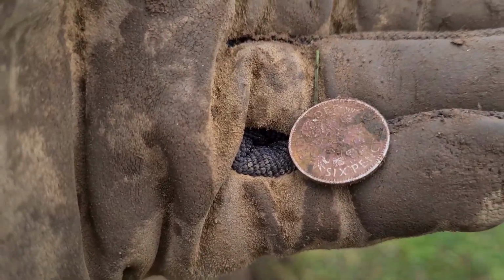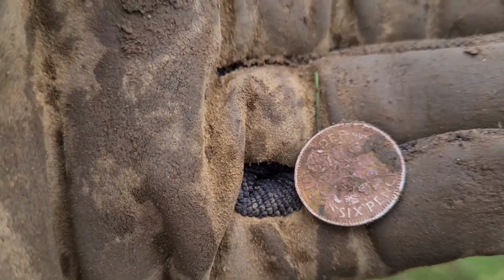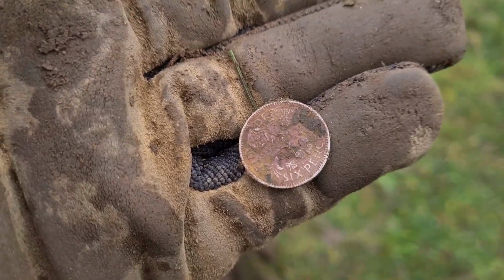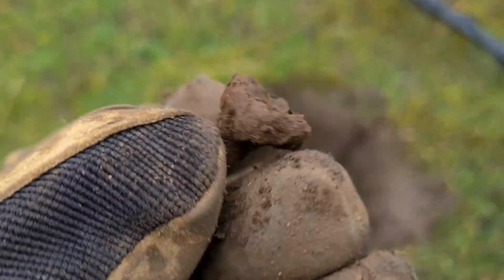Apologies for the bad sound quality as well. I just had to put my wind mic on because we just had a downpour of rain and now the wind has picked up. I am right next to the sea here, so it's to be expected. But yeah, a sixpence. Well, it's one of them. Not quite sure what one of them is.